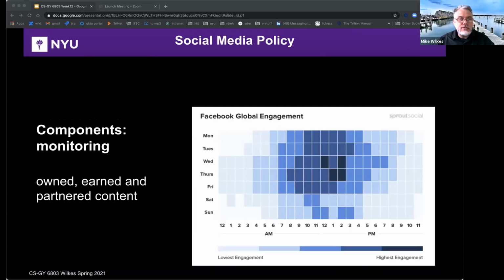All right, monitoring. There's different types of content. There's owned content, earned content, and partnered content. Social media is actually composed of these three channels. Many companies primarily focus on owned channels only, but the partnered and the organic influencers are the more significant discussions to follow and to try to help shape.